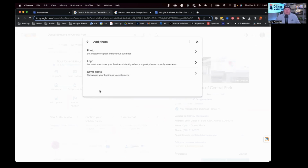Okay, photos. This is a big deal too. Make sure you have photos. You can't add enough photos, let me put it that way. Put as many as you can in here. Photos of the inside of your practice, your logo, your cover photo, fill this out. Put as many photos as you possibly can in here.